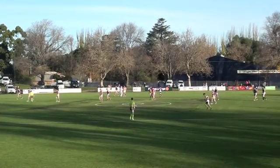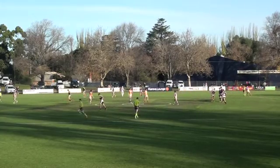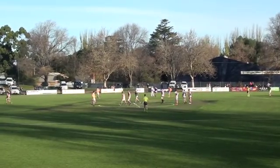Second goal this quarter anyway for Bendigo. They moved to 4-10-34. Ballarat 14-8-92. A margin of 58 points as we tick over 25 minutes here at the Eastern Oval.